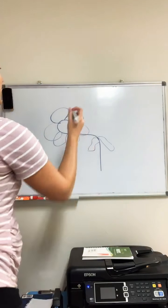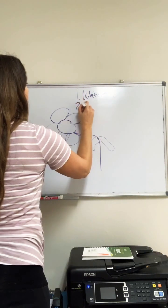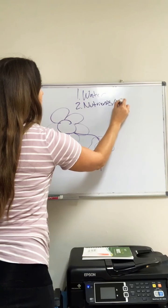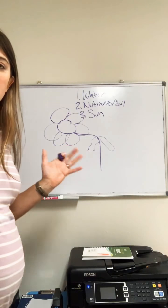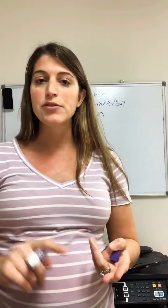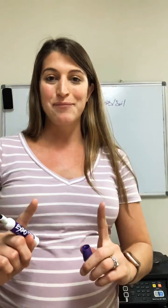But if it's wilted, what are the basic things that all plants need? There's three things, right? So they need water, nutrients from the soil, and number three is sunlight, right? Plants need those three basic things. It needs water, it needs nutrients, it needs sunlight, okay? It's that simple. And the reason why I'm using this analogy is because your human body is that simple as well.